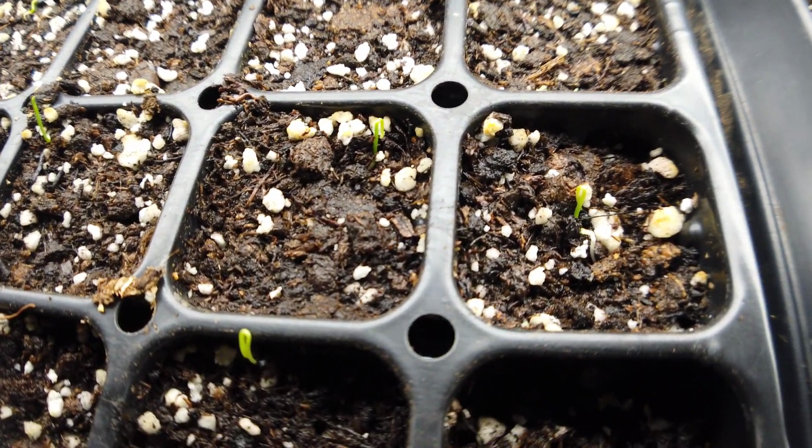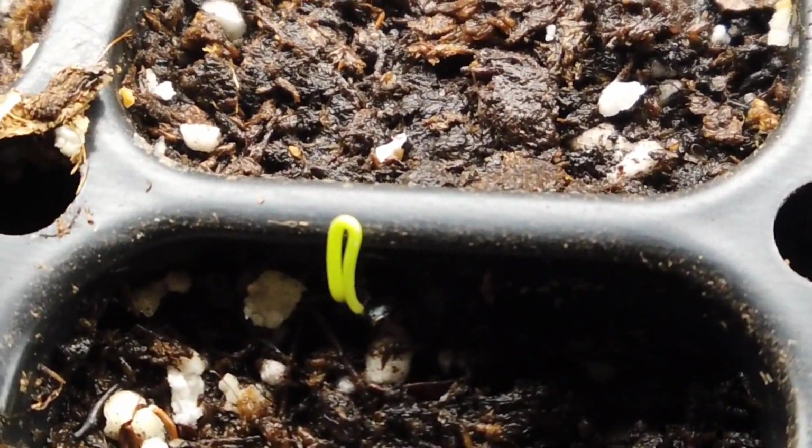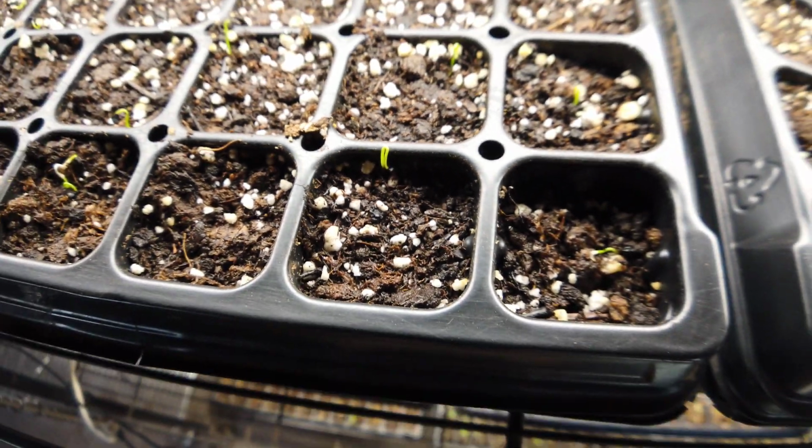See how they all start off as being folded, and then they straighten out.